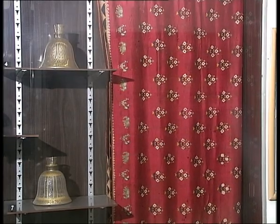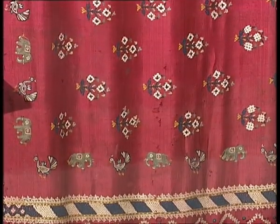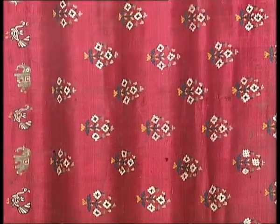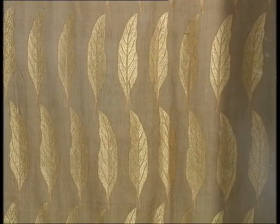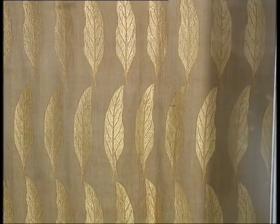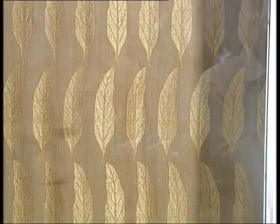Whether with figures or flowers, jamdani is a woven fabric in cotton and is undoubtedly one of the finest varieties of muslin. Jamdani is fabulously rich in motifs. Salarjung Museum has several attractive jamdani exhibits which are richly woven with brocade figures.